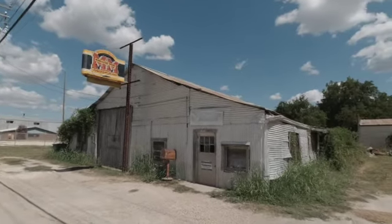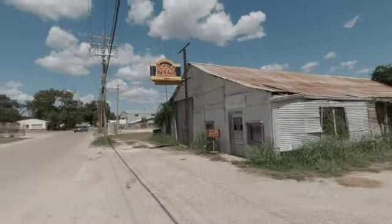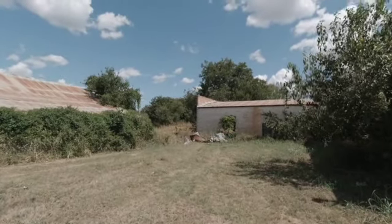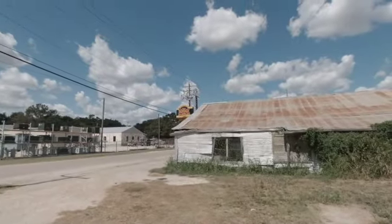Look at this old dealership. And if you look back there, you can see a Minneapolis Moline tractor. Pretty cool.